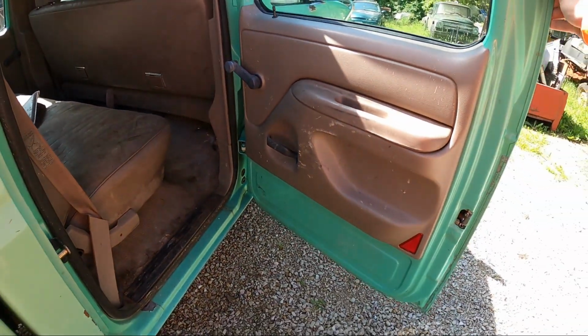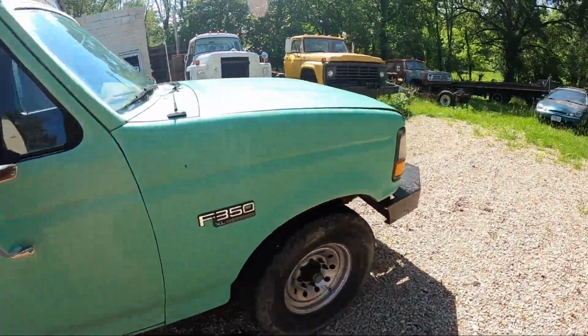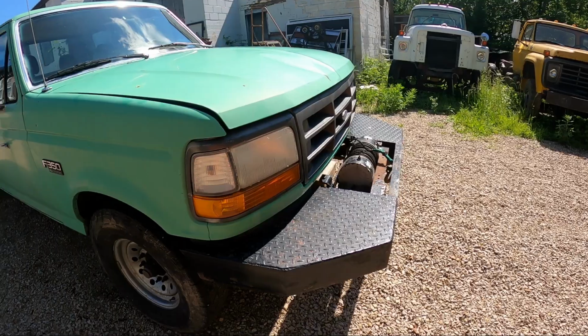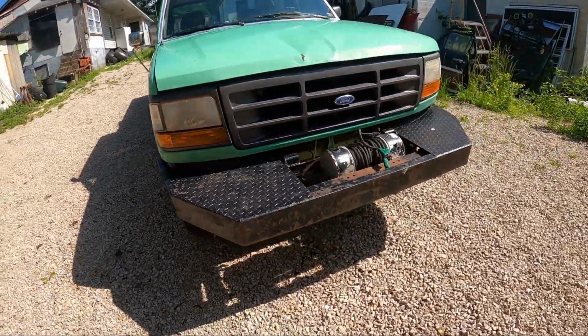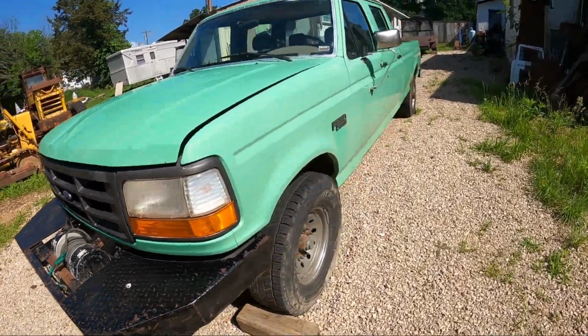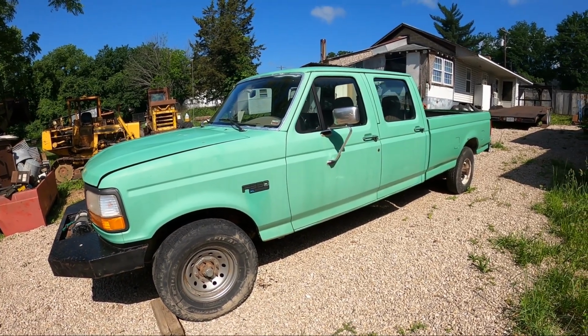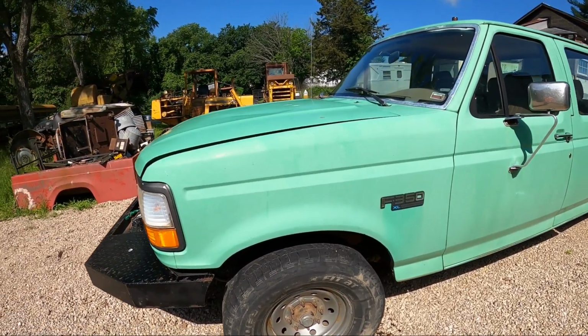Door panel needs cleaned up. Let me show you the driver's side. I also sprayed the bumper in the front. Looks pretty good. The driver's side of the truck is probably its best feature because there's hardly any damage over here. The fender is in really good shape.